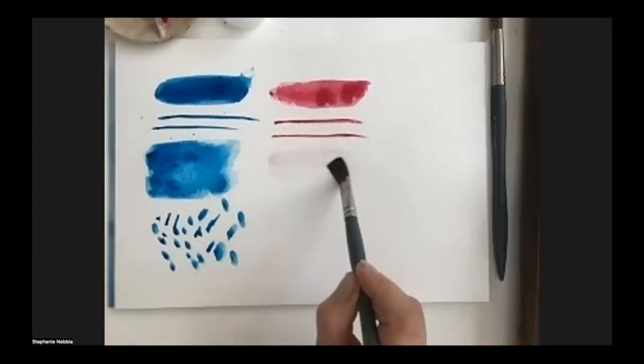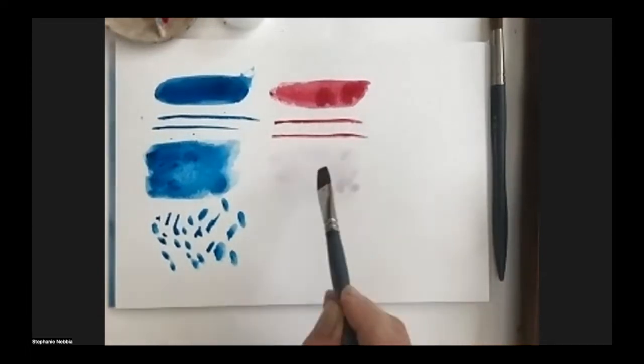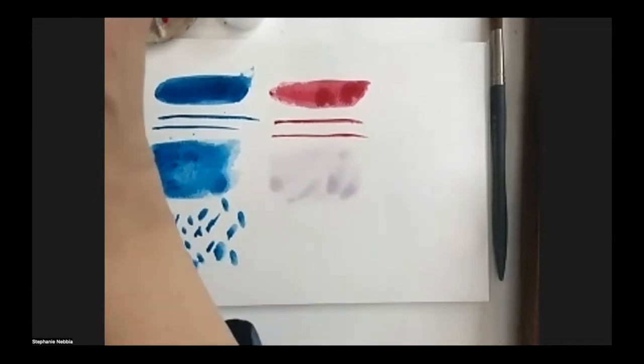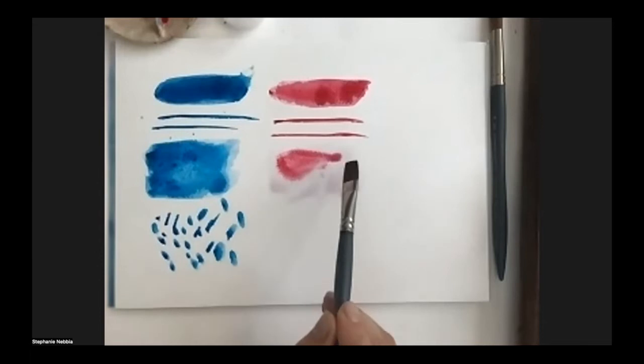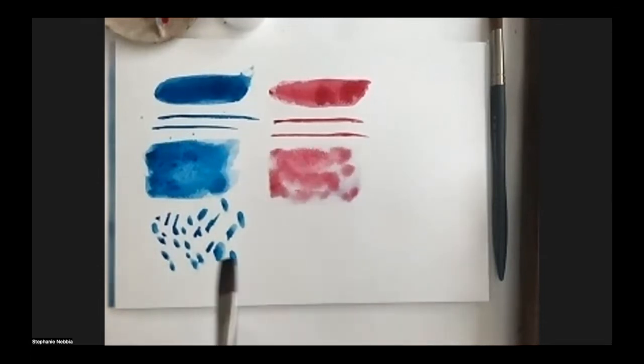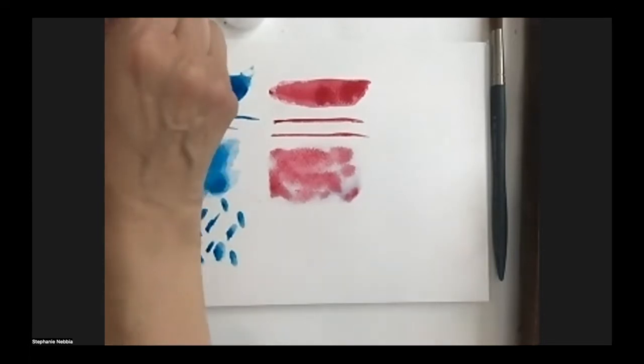Now I'm going to wet the surface of the paper with a much cleaner brush this time, and I'm just going to drop my red in there and watch it really move around and see how strong it is as a colour on the surface.